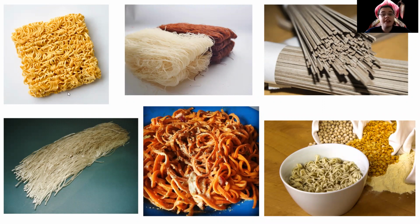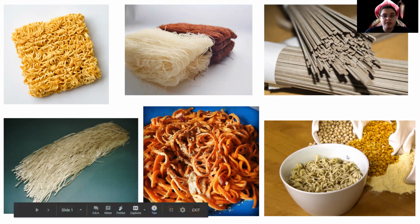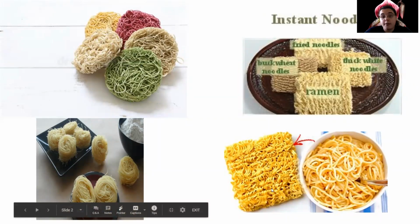So we're just going to start off with an overview of instant noodles. We've got wheat noodles, rice noodles, buckwheat noodles, potatoes, sweet potatoes, and pulses. These are beans, peas, vetches, all that kind of good stuff. And instant noodles are evaluated on a couple of different qualities, such as color, texture, flavor, quality, and rate of absorption.